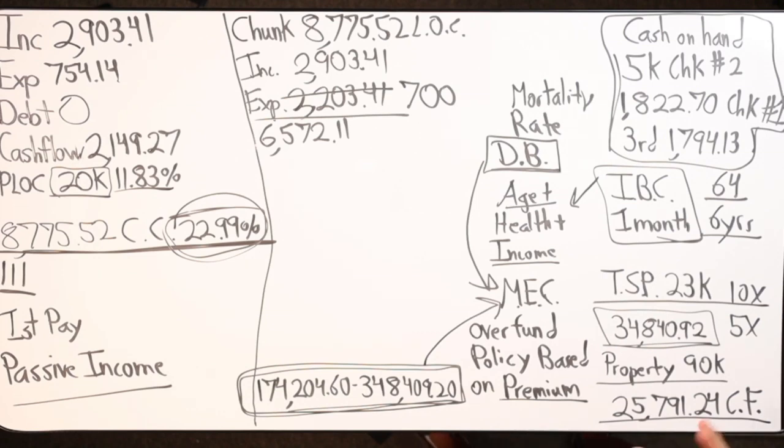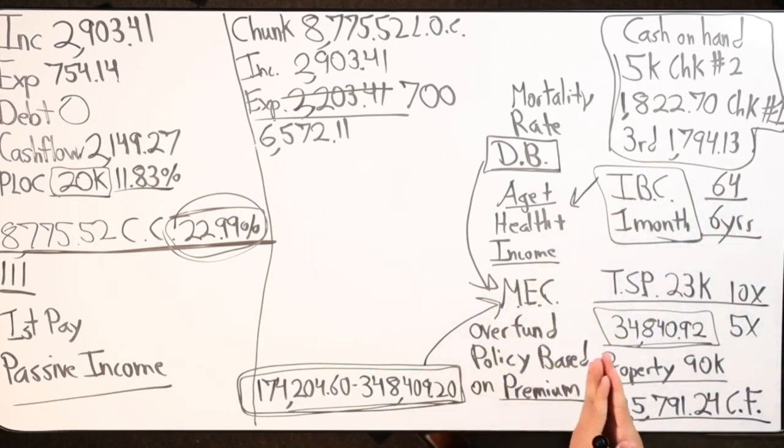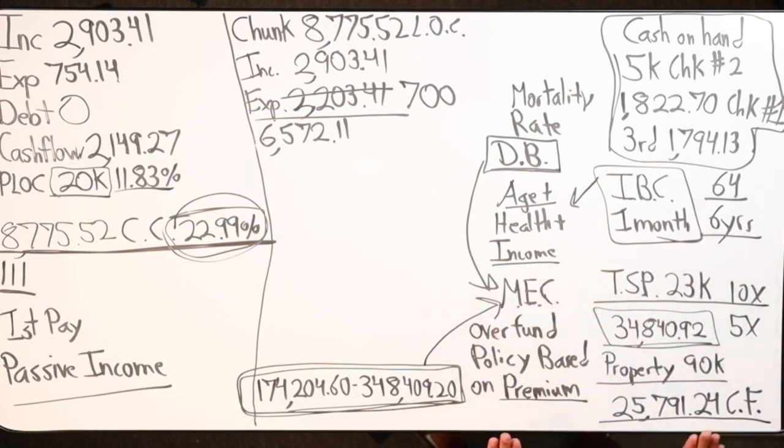But what I'm thinking is, in addition to having this IBC policy, once we figure out how much I can get approved for, once we go through medical underwriting and they let us know, let's say, for example, you can only put in a max of $15,000 into a policy. Well, that still leaves us with another $10,000+ in cash flow. Where is that money going to go?